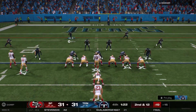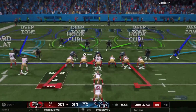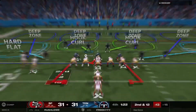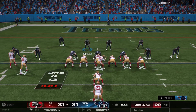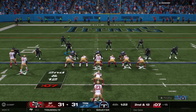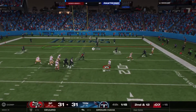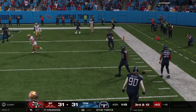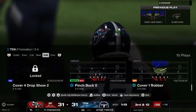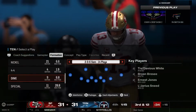Now on 2nd and long. They'll drop to throw. Just trying to avoid the rush there. He's hit as he threw, and the pass is incomplete.